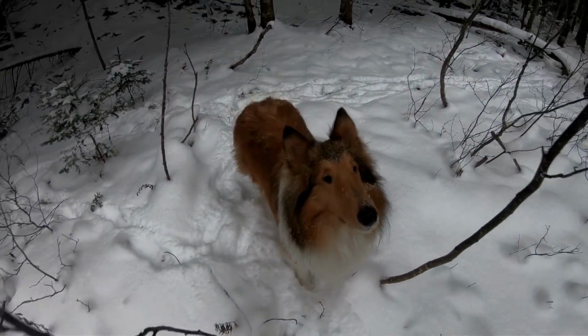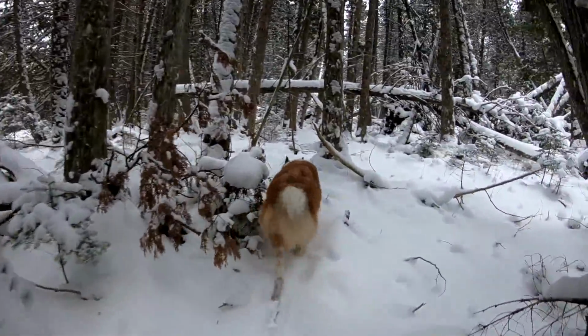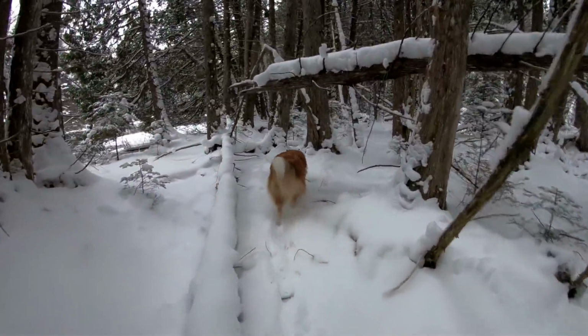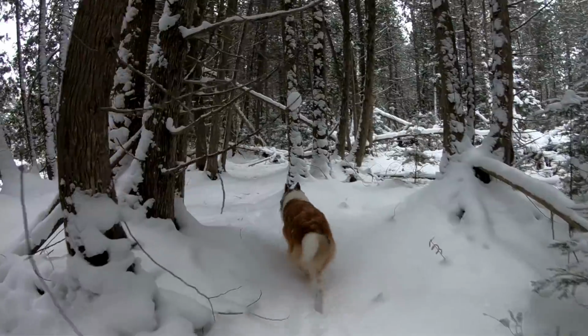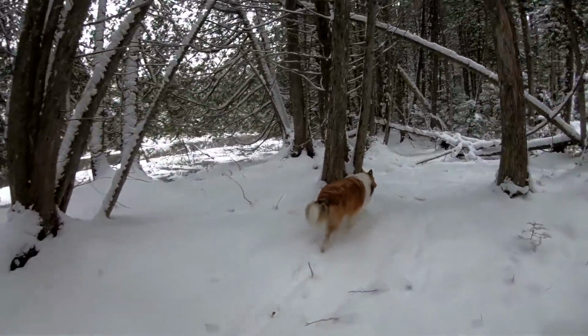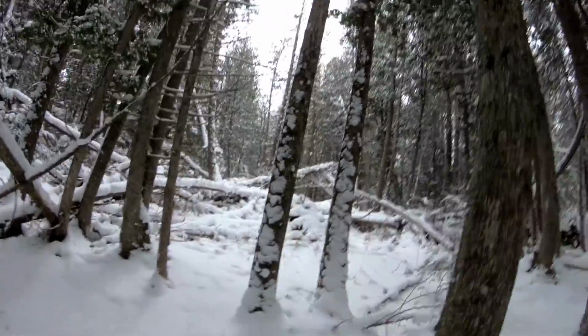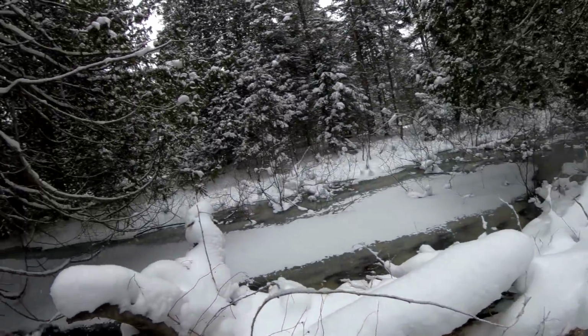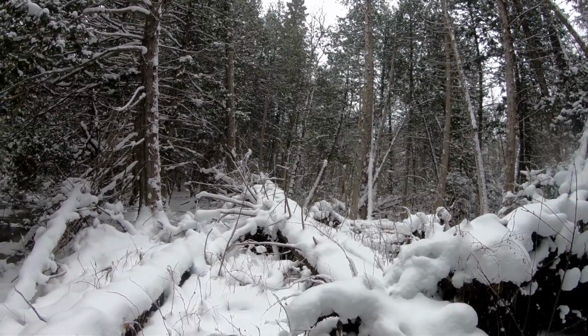So peaceful, Monty. There's deer tracks. This is a winter wonderland out here right now. We've been hiking for a good 45 minutes and we're getting away from the river. There's this swamp marsh coming out and we walked back there a ways and it's just so many downed trees and whatnot. So we're just gonna turn around, go back to where we started and go the opposite way up the river.